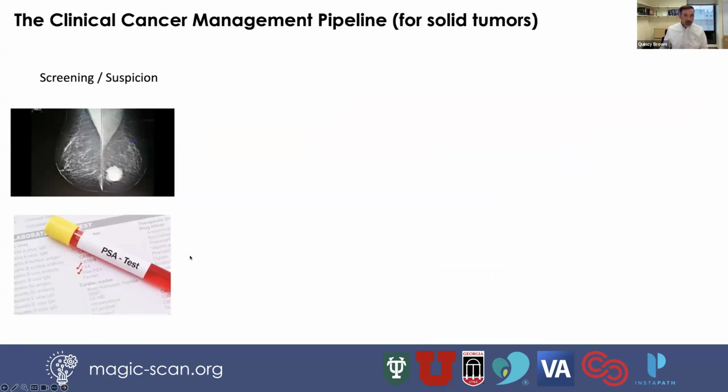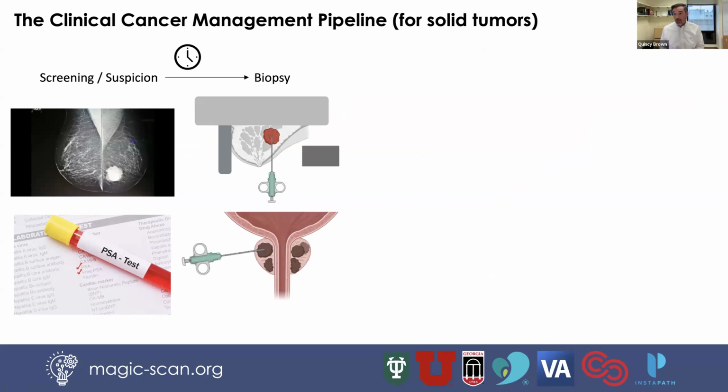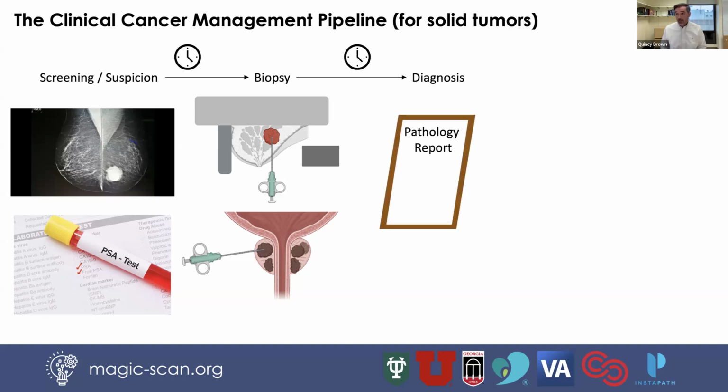And so if you think about the cancer management pipeline, it really starts with some sort of suspicion, right? So either you take a screening test, that could be a mammography, PSA test for prostate, some sort of screen that will basically suggest that there's something that we need to have checked out. And so the next step for a solid tumor would usually be a biopsy. And so the interventional radiologist or your specialist would then try to take a piece of that tumor, whatever it is, and then try to determine whether or not it is benign or malignant. And some weeks later, you're anxiously waiting, you get this pathology report and a bill, and they tell you whether or not you have cancer.